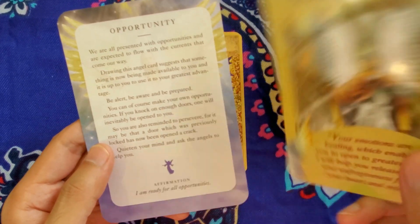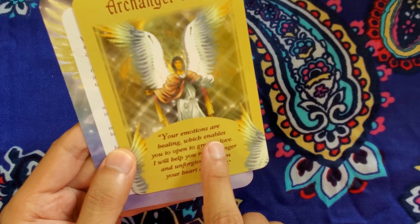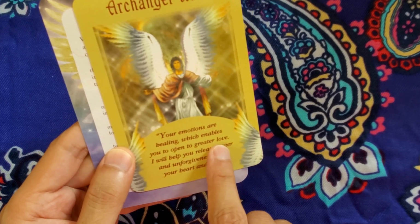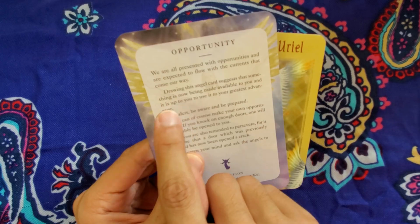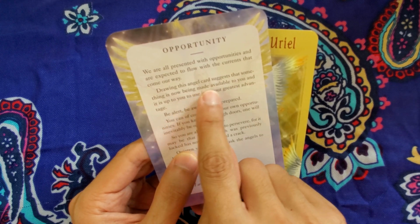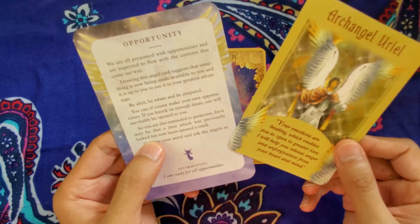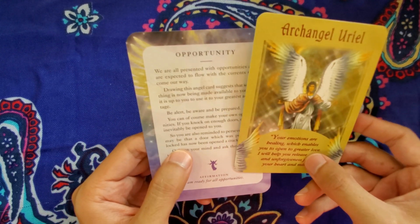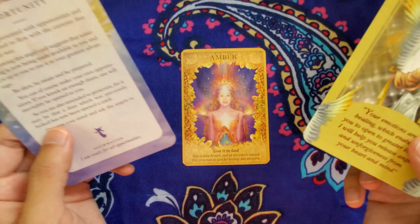Oh my gosh, guys, if you notice in here, look what it says. Your emotions are healing, which enables you to open to greater love. And the message here says you are presented with an opportunity, and drawing this angel card means that there are some opportunities available for you and that you can use them to your greatest advantage. Do you see the linkage between the language? Open to greater love, great opportunities, be alert, be aware, be prepared.